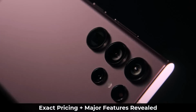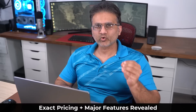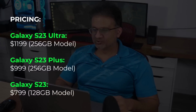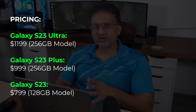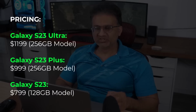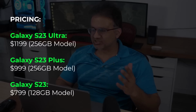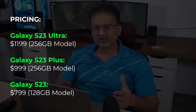The first thing I want to look at is the pricing, because a lot of people are interested in the exact real pricing of the S23 series. Now this pricing information comes straight from a leaked Verizon spec sheet, so it is basically 100% accurate. The Samsung Galaxy S23 Ultra is going to be $1,199, just like last year, starting at 256 gigabyte minimum. The Samsung Galaxy S23 Plus is going to be $999, again, just like last year, and the Samsung Galaxy S23 is going to be $799.